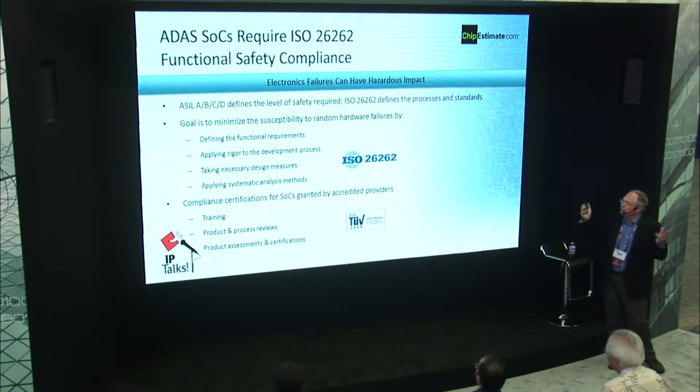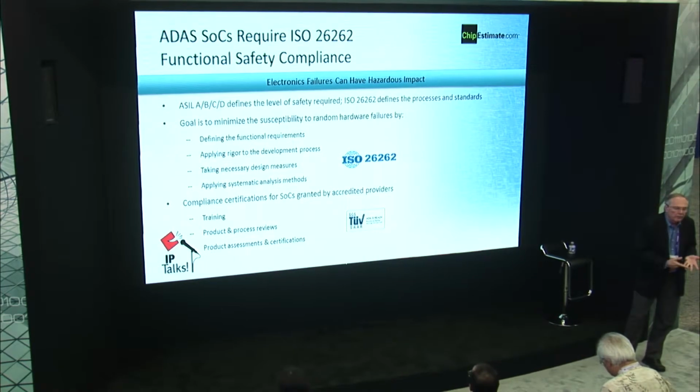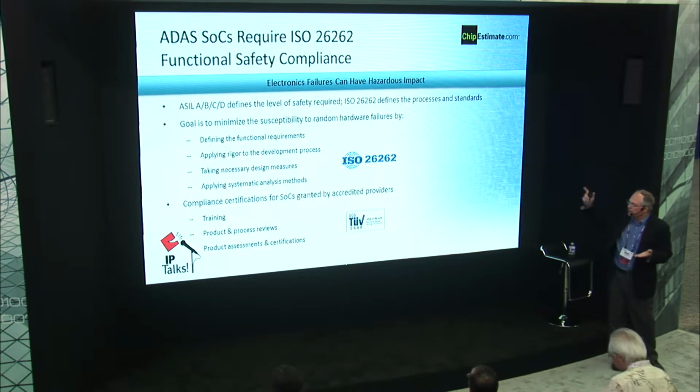And so the goal is to minimize it. What are the requirements? Develop it. What can go wrong? How can you mitigate what's going wrong? How can you detect it? How can you prevent it? There's a whole bunch of training. There's some people we go work with.